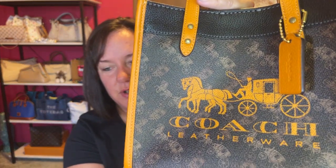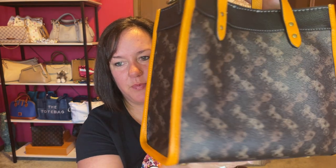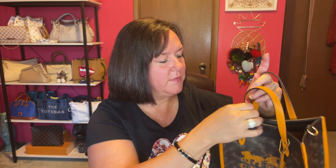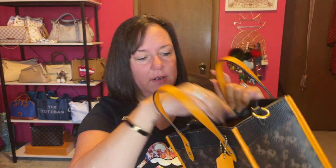I'm going to go with this one next. It's my Coach Field Tote 22 in the color Papaya. Now this color wasn't necessarily what I was influenced by. It was the horse and carriage print. It's just a pretty little tote bag. Got feet on the bottom with black leather. Has this fabric shoulder strap.